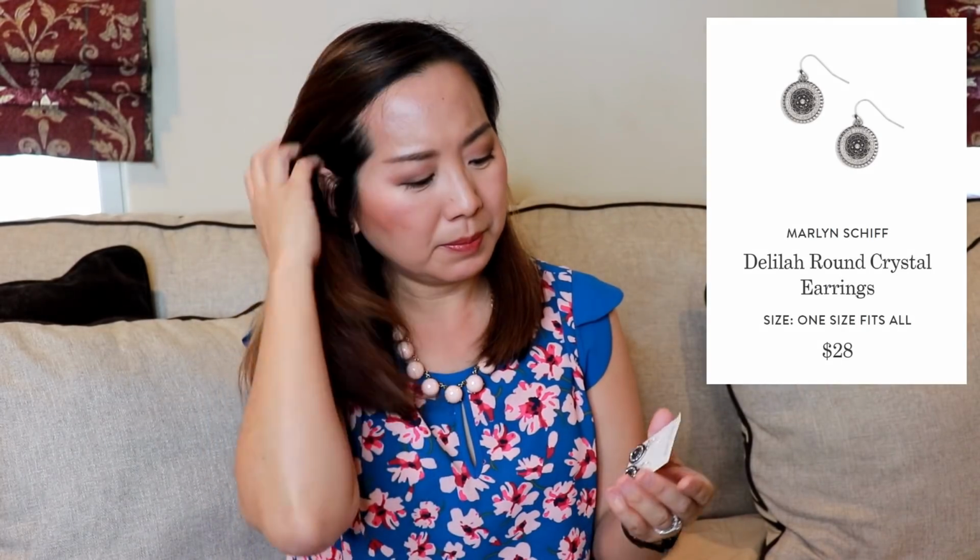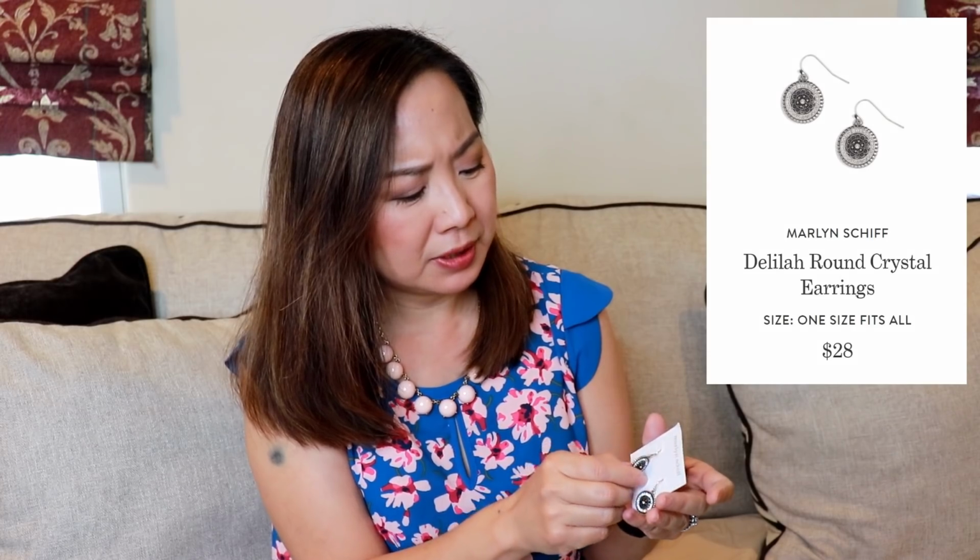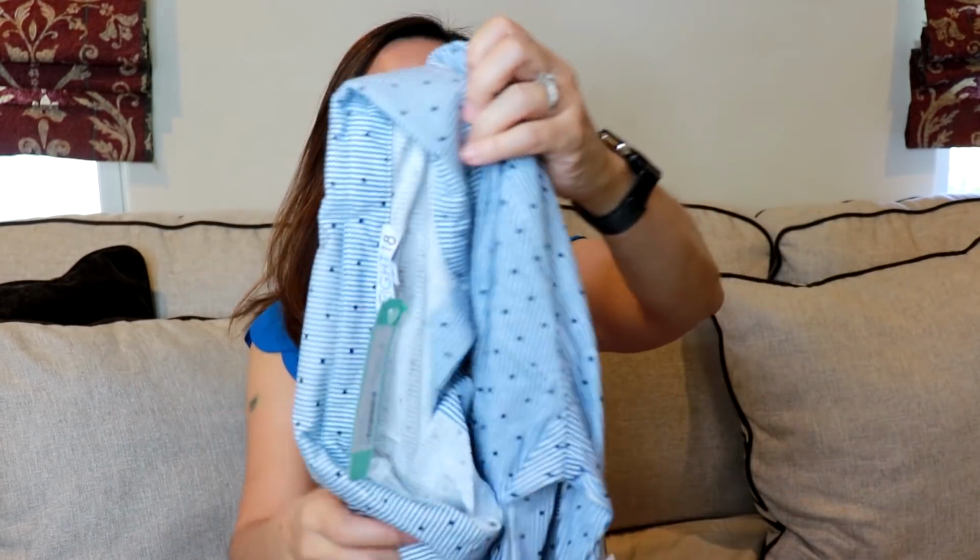Yeah, so they're by MARLYN SCHIFF, and they are the Delilah round crystal earrings in silver. So they have crystal, very pretty. I typically wear stud earrings though, but we'll see. And yeah, these are $28. So not bad, and you know, they do seem like some really nice earrings. So we'll see. Okay, next, I got this top.